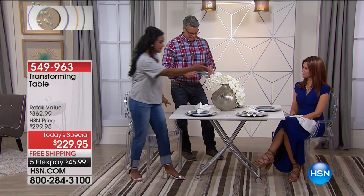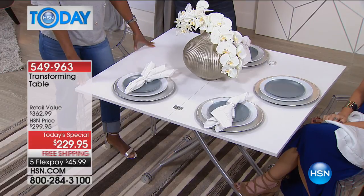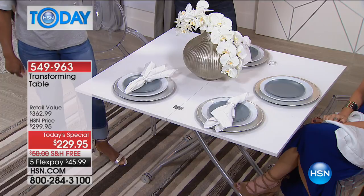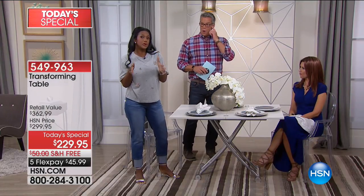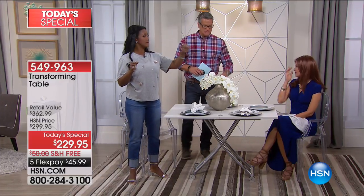But then, you see how it's 46 by 39 and a half, so it's not exactly square. It's just right. And then you can fold it over. We even have it set up as a desk. So if you need to use it as a desk and put your computer and your printer, I think we can go over that in just a few minutes.